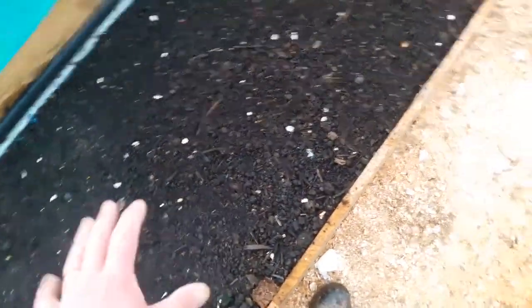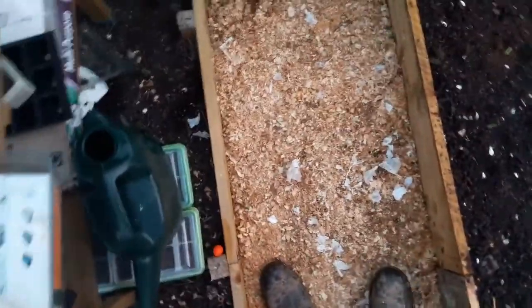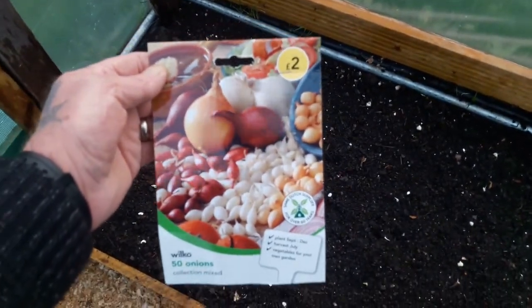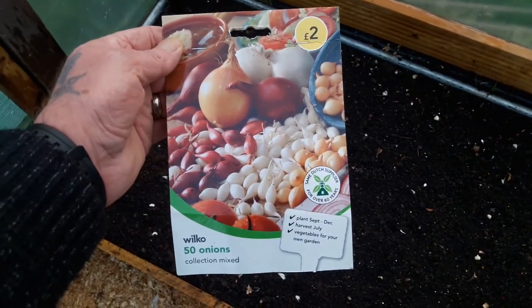As I say, we had way too much last year. And when these are ready, they can come out and we can get something else in there. So we've still got some onions to go and plant in, guys. So the garlic is Casablanca, and then I've managed to find these in Wilko's, and as I say, I've had these a couple of weeks now, I just haven't got them in.